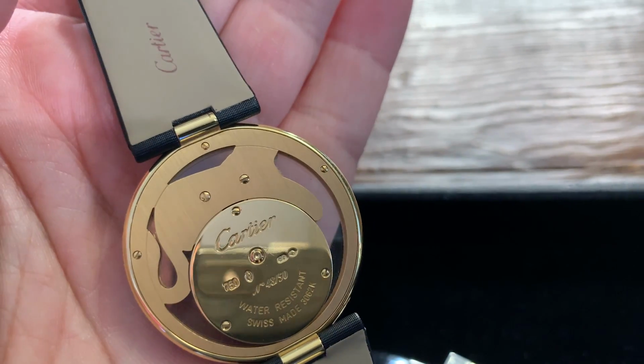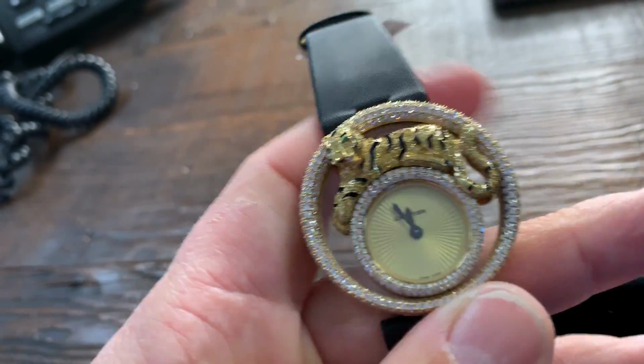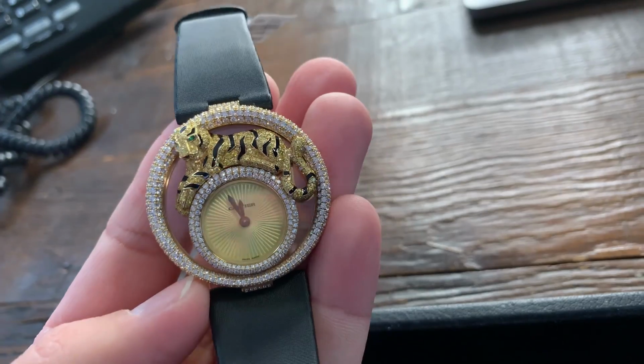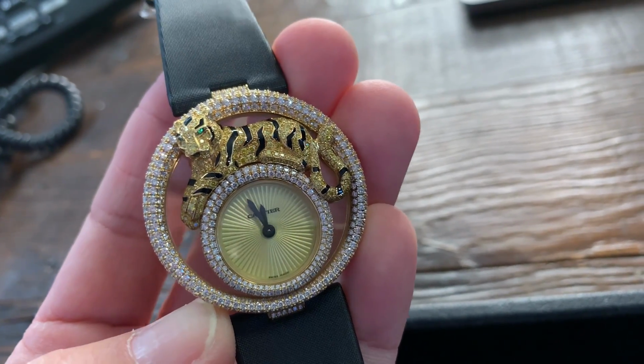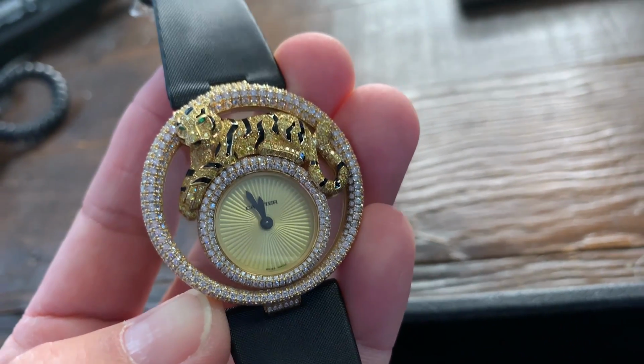And you can actually see the outline in the back that also simulates that tiger. Now, this is actually a boutique piece. If you go out to a dealer that carries Cartier watches, you're not going to see this watch in their showcase. Most likely, if you go out to a lot of the Cartier boutiques, you're not going to see this watch anywhere, because the boutique pieces are just that.